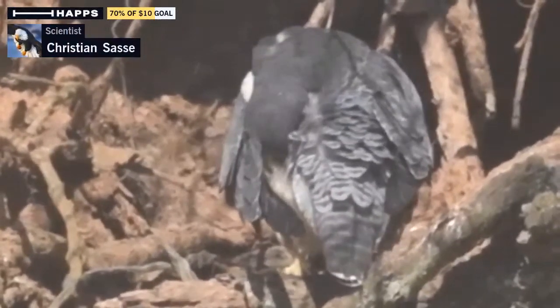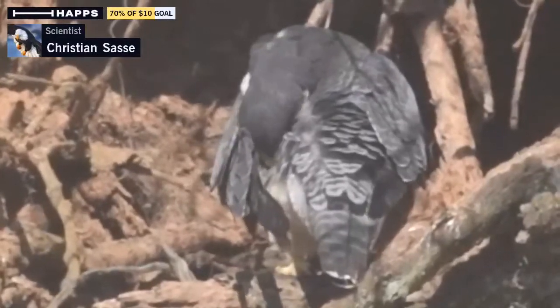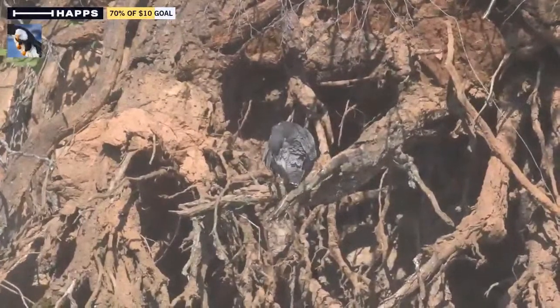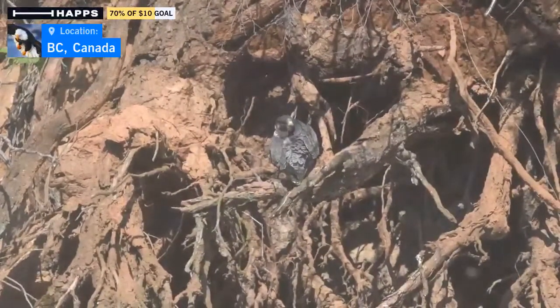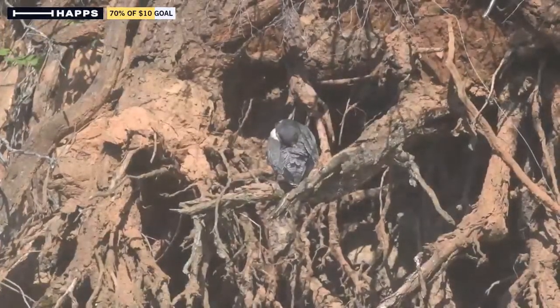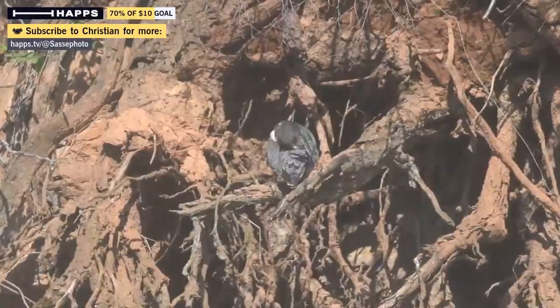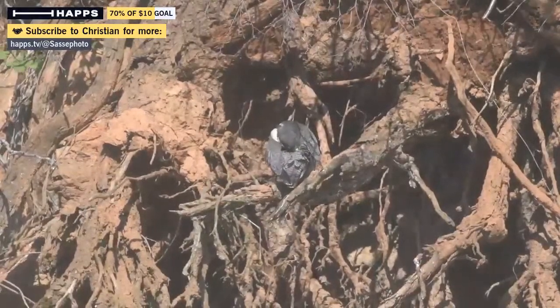I'm going to zoom out a bit so you can see what it looks like. That's all good. So there you can see, she's sitting on what's sort of a dead tree. Yeah, it's a stump, falling off the cliff face there. And those are the roots. She's sitting in the root ball.